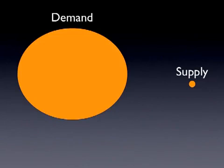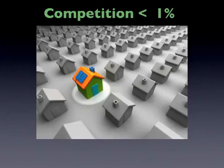It's very important that you understand that the demand for green homes or green properties far, far outweighs the supply currently in our marketplace. And you'll see that competition, there's less than 1% of real estate properties in the US right now that have any green features at all. So basically, when you become a green real estate investor, that's one of the things I work with clients to show them how to do. There are tons of real estate investors out there, but when you're a green real estate investor, you truly have no competition.